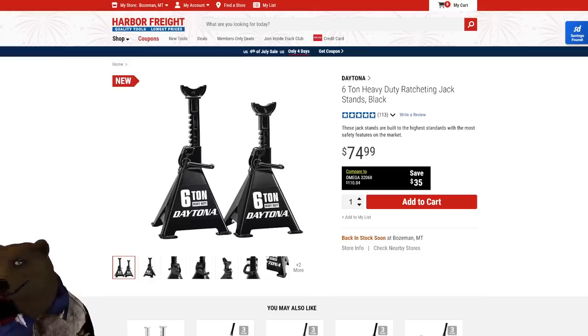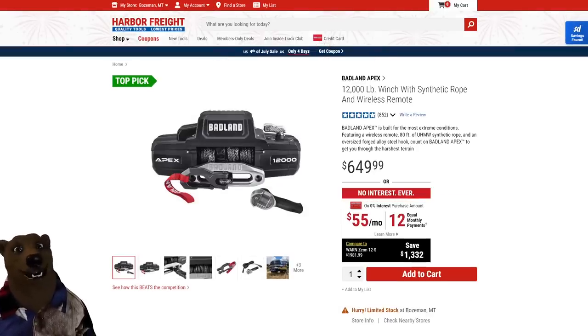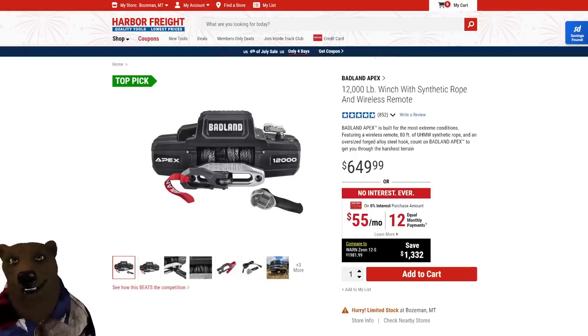It's time to grab you a set or two of those. What else we got? Well, how about this one? We got the wrench here with the synthetic rope. This is the big boy Badland Apex wrench. Now, if you've been watching Matt's Off-Road Recovery, he uses one of those.